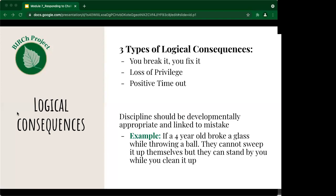And finally, an example of positive timeout would be if a student disrupts a math lesson by calling out answers without raising his hand. The teacher sends him to the calm down corner. In the minute or two he spends there, the student calms down using self-calming techniques the class has learned, and then he returns to his regular seat.